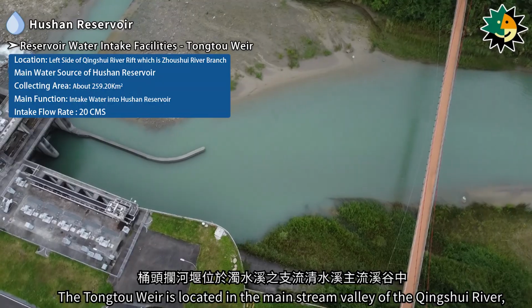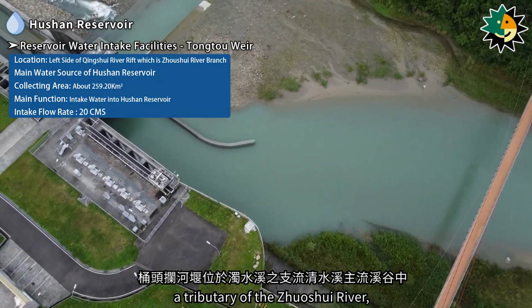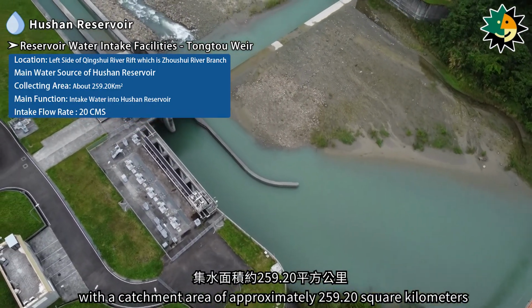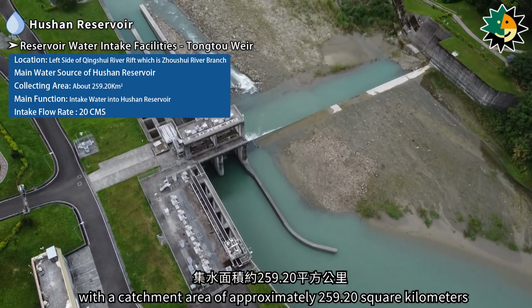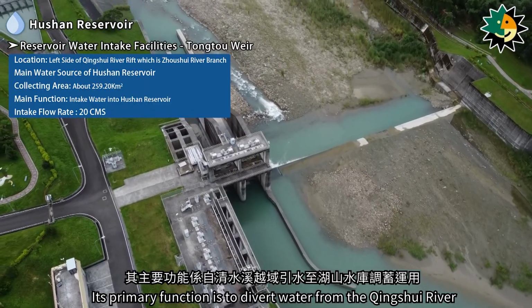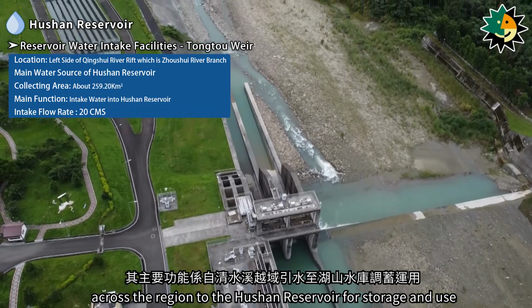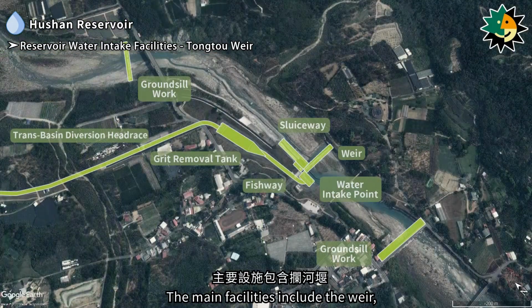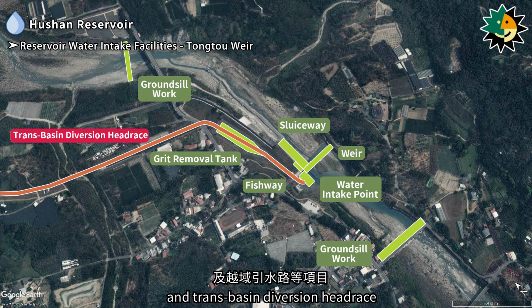The Tongtou Weir is located in the mainstream valley of the Changhua River, a tributary of the Changhua River, and serves as the primary water source for the Hushan Reservoir, with a catchment area of approximately 259.20 square kilometers. Its primary function is to divert water from the Changhua River across the region to the Hushan Reservoir for storage and use. The intake flow rate is 20 cubic meters per second. The main facilities include the Weir, ground sill works, water intake point, sluiceway, grit removal tank, and trans-basin diversion headrace.